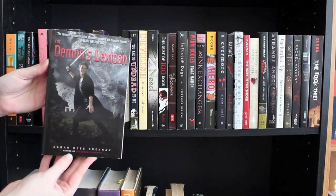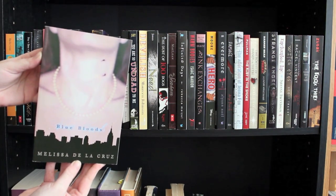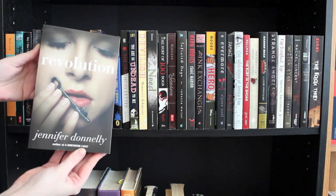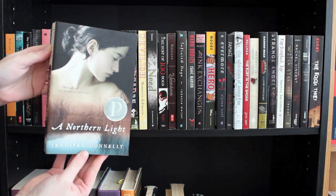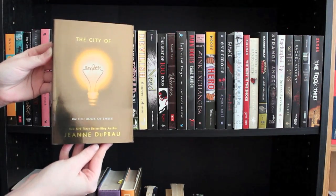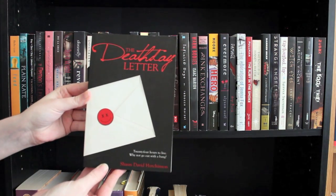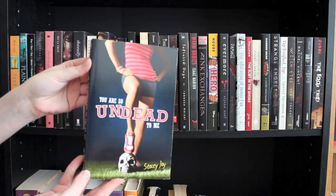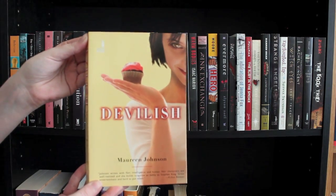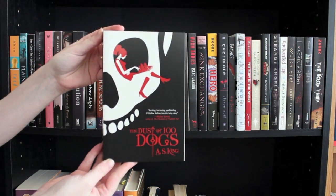The Demon's Lexicon by Sarah Rees Brennan, Glimmerglass by Jenna Black, Blue Bloods by Melissa de la Cruz, Burn Bright by Marianne Desrosiers, Revolution by Jennifer Donnelly, A Northern Light, also by Jennifer Donnelly, Bewitching Season by Marissa Doyle, The City of Ember by Jeanne DuPrau. Next is A Tale Dark and Grimm by Adam Gidwitz, The Death Day Letter by Sean David Hutchinson, You Are So Undead to Me by Stacey Jay, Devilish, another book by Maureen Johnson, though this one is fantasy, which is why it's on this shelf, Need by Carrie Jones, The Dust of 100 Dogs by A.S.